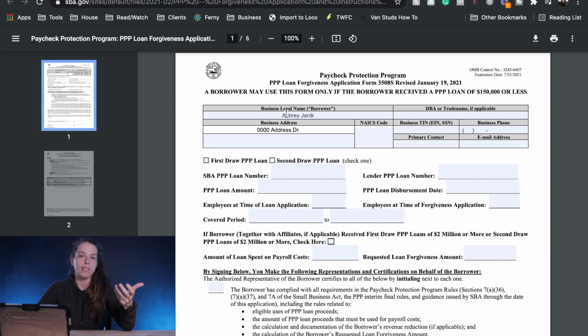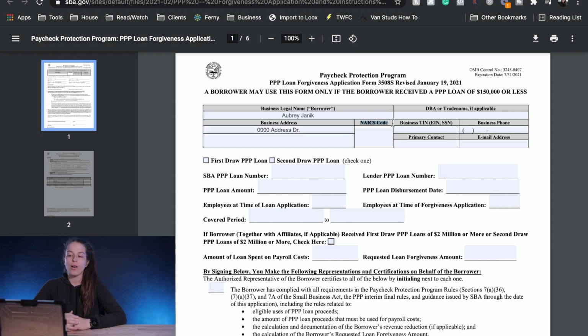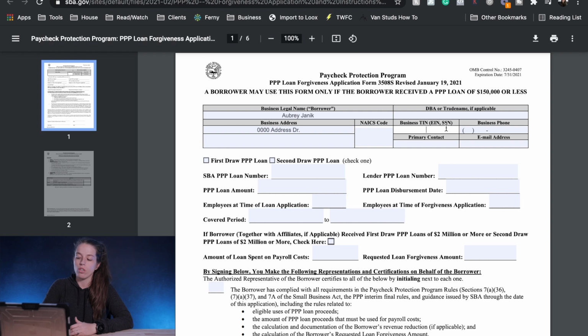Of course, if you have a business address, put that, but if you're a solo entrepreneur without an LLC, you probably don't have a business address, and in that case, just put your home address. NAICS code, this is basically an identifier of what industry or what niche you're in for your business. If you don't know what this is, then just leave it blank. It is not a required field, but if you know what your code is and if you're familiar with this, then put that there.